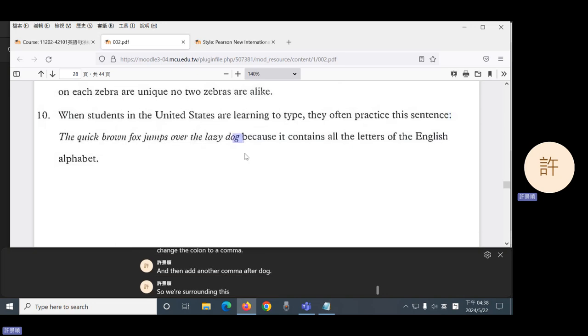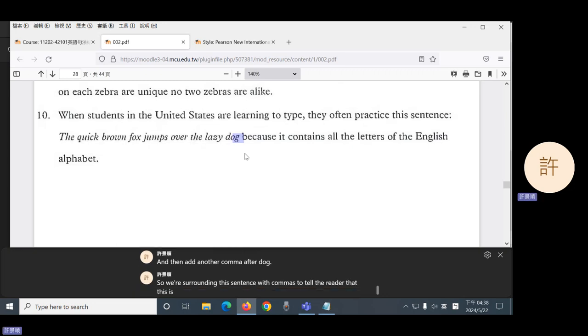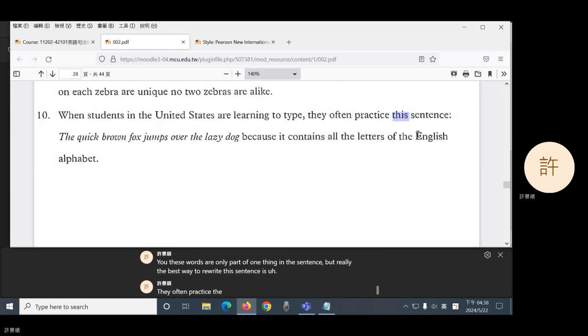So we're surrounding this sentence with commas to tell the reader that this is taken together one thing in this sentence. These words are not part of the main sentence. These words are only part of one thing in the sentence. But really the best way to rewrite this sentence is they often practice the sentence, no colon, blah, blah, blah, no comma, because. And then change this to a lowercase t. So if you add a comma before and after, you're telling the reader that the sentence is this. So before and after this comma is the same thing.